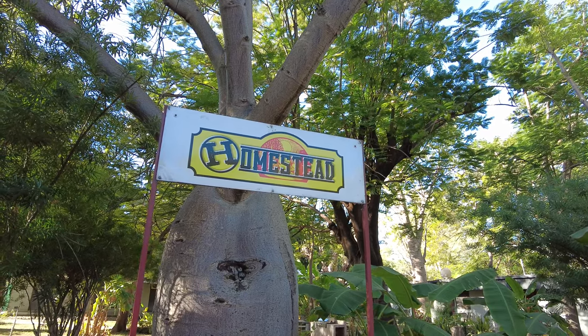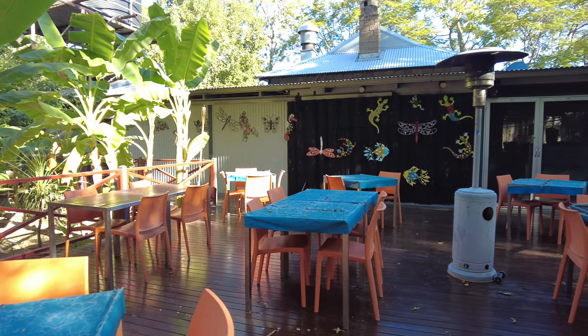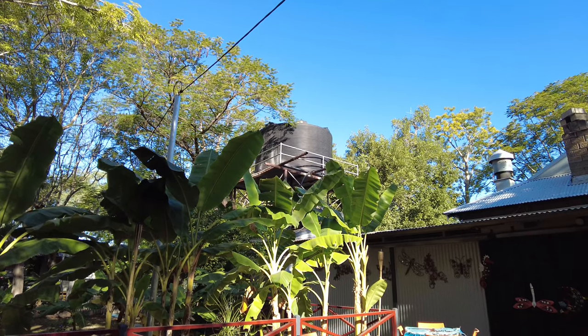Here's the restaurant area. We're not going to eat here because we're gluten free and also we brought our own food, so yeah.